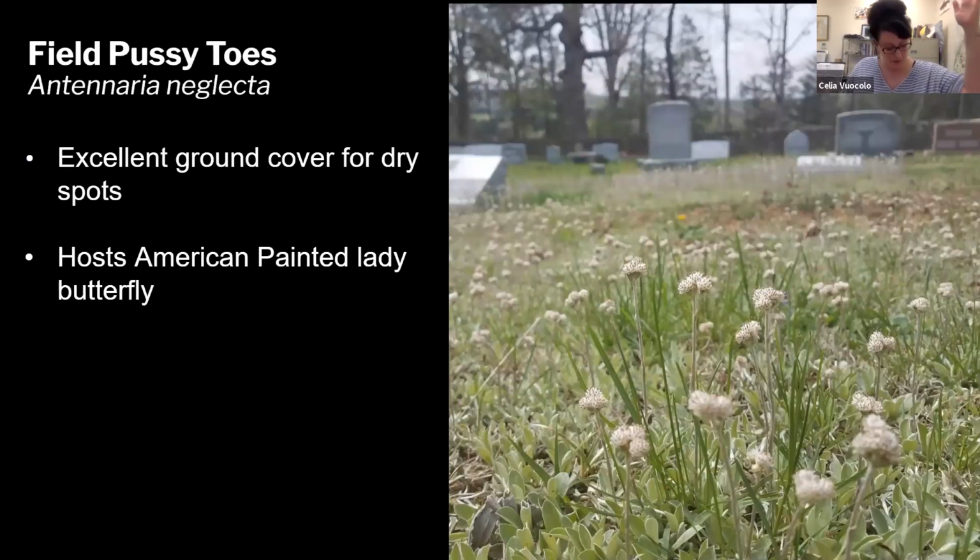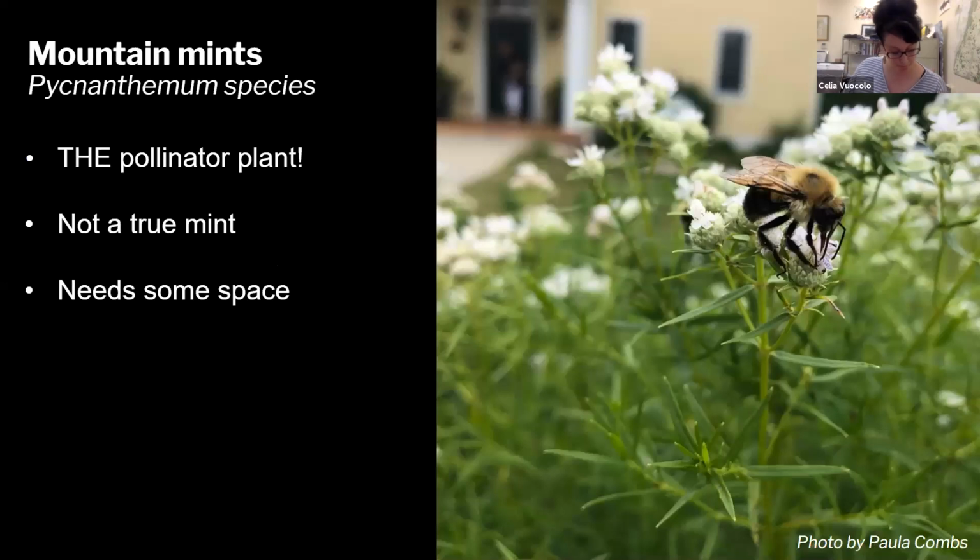So going from a really big plant to kind of diminutive, here we have field pussytoes. This is a neat little plant because it can be used as a ground cover in tough spots. Puts up tiny little white flowers that look like cat's toes in the springtime. I took this photo last April at the cemetery at Mount Zion Historic Park in Loudoun County. It does best in dry soil, kind of full or part sun, and hosts the fabulous American painted lady butterfly.